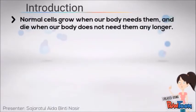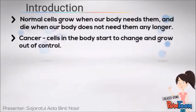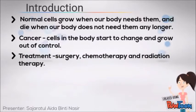Introduction. Normal cells grow when our body needs them, and die when our body does not need them any longer. Cancer cells in the body start to change and grow out of control. Treatment: surgery, chemotherapy, and radiation therapy.